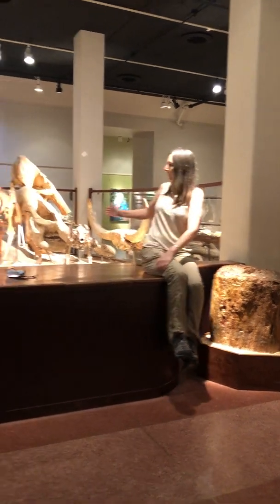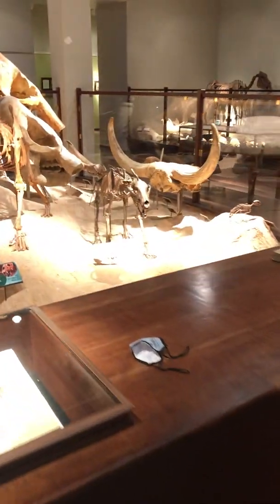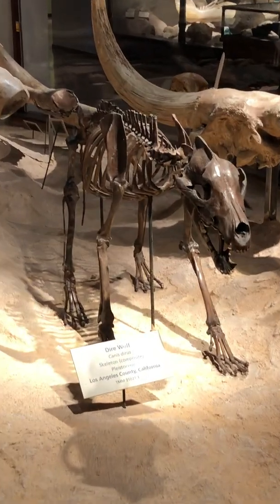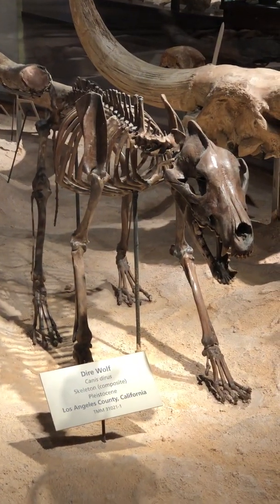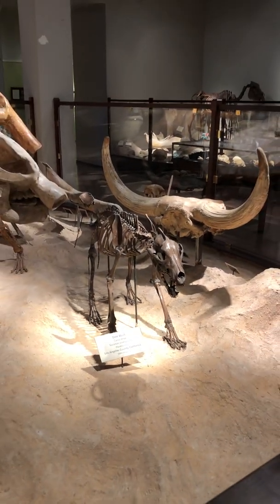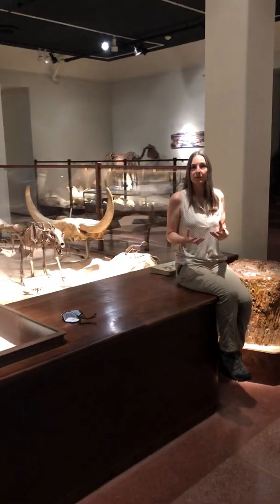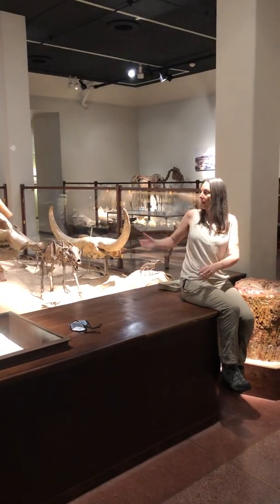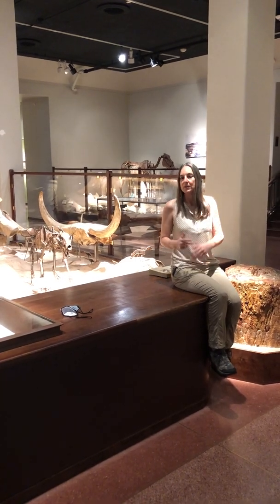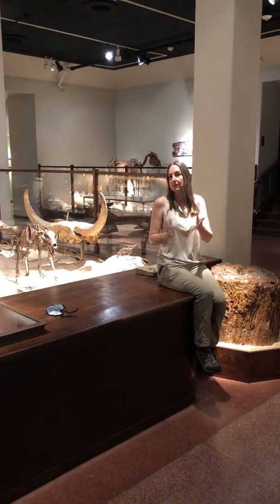Look over my shoulder. We've got a skeleton of a dire wolf. This came from the La Brea tar pits. La Brea tar pits is a very special place in Los Angeles, California. We would describe the fossil skeleton here as something essentially unaltered, which means that we've actually got the bone preserved, but it's just saturated in tar. It's soaked in asphalt. And so what's beautiful about that is that that preserves a lot of details of the structures within the bones and tells us something more about the dire wolves that were living in the Los Angeles area 30,000 years ago.